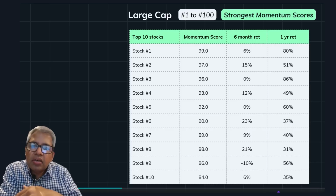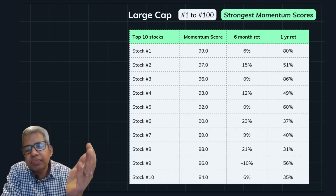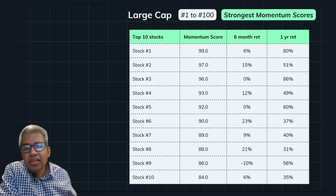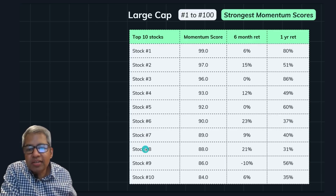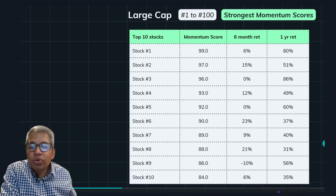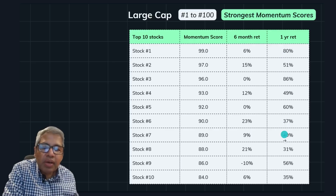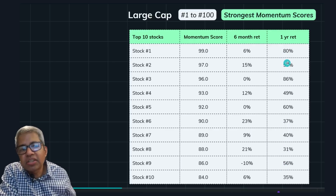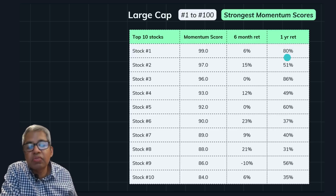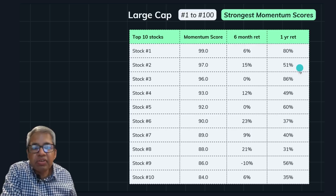If we see top large cap stocks in the same space, we can't take the names because they are in our portfolios, and most of our portfolios will look alike in terms of these lists. So to protect the current investors in our portfolio, we can't show you these names, but many of them have fantastic returns in the last 1 year. We may not have gotten all these returns, but some of them certainly would be there in the portfolio. So some stocks with 80%, 51%, 86%.